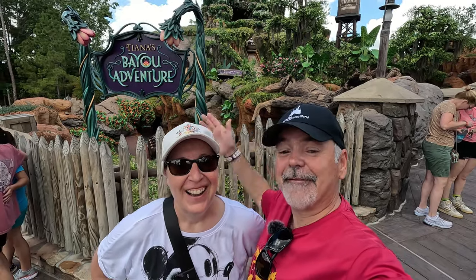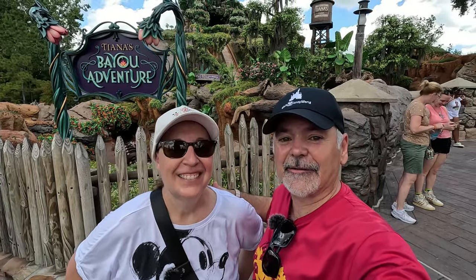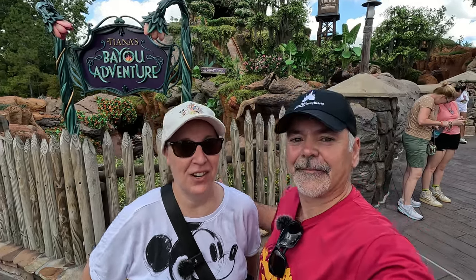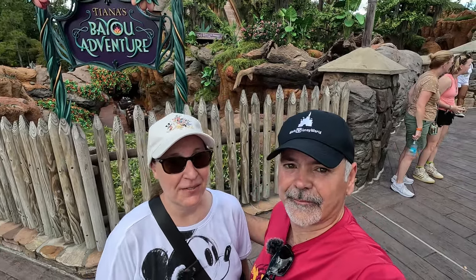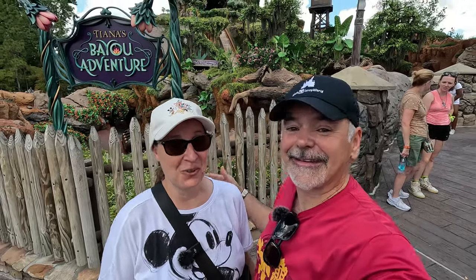All right, we are at Magic Kingdom today, and we have a virtual queue for Tiana's. We're group 42. We are 52, and right now they are currently on like 29. It's a very hot day, so we will definitely welcome any type of splash Tiana wants to bring towards us.